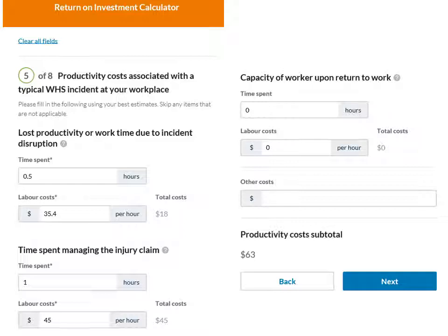So the final step of figuring out the avoided cost of injuries, or rather the hidden costs, is determining the lost productivity attributed to the incident occurring in your workplace. And so when the worker pulled their shoulder, one other person was around and took half an hour to help them out. The health and safety manager spent about an hour communicating with the worker to manage their claim. And so you can include this in step 2 of the injury investigation costs if you'd like. It's quite flexible and really up to you, but we've included it here in this case.